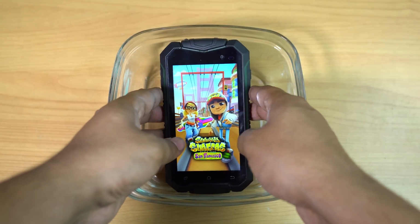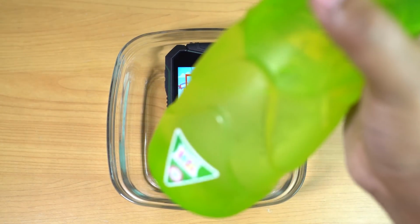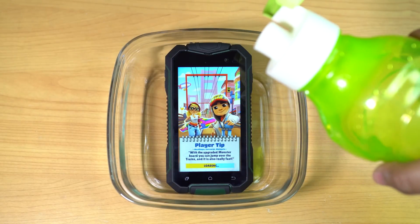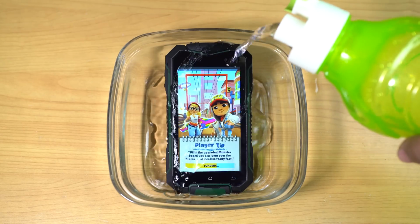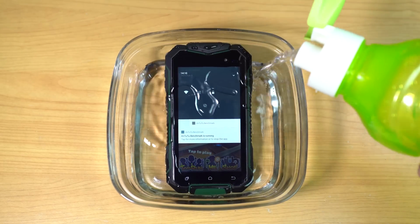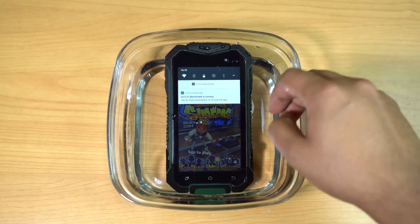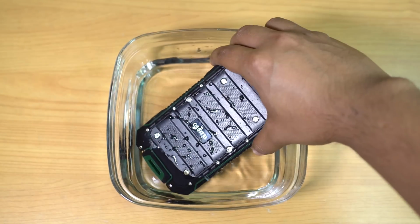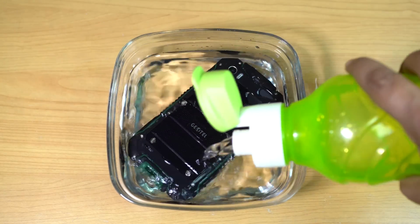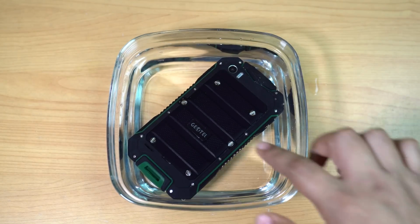Now let me do a water test. What's most interesting is that the working temperature of this phone is minus 20 degrees Celsius to up to 55 degrees Celsius. So I'll be using cold water directly from my refrigerator, and let's get started. Let's see what happens. Well, the phone seems okay. There is an oleophobic coating on the phone, that's why the water is not standing on the display. And let's now try to fully submerge this phone. There you go. The phone is still working just fine.